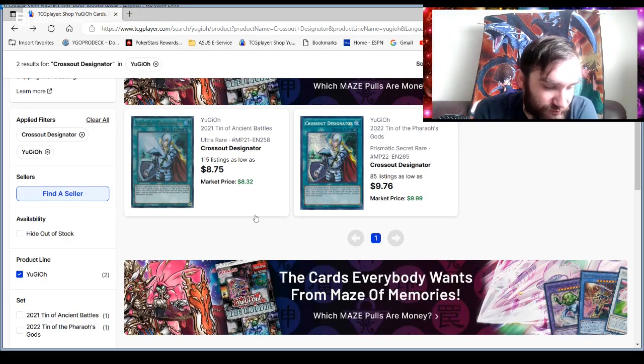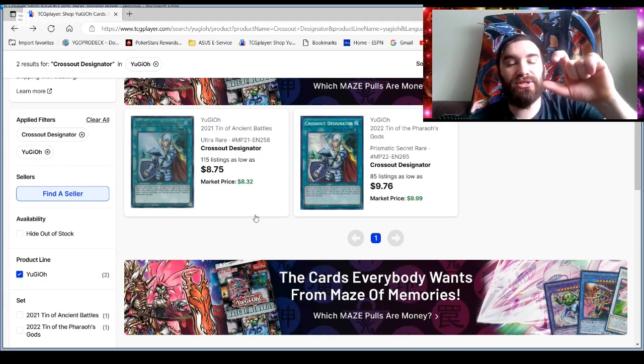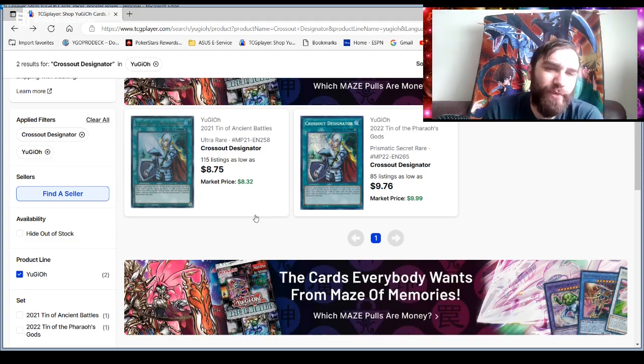Through the seller portal, if you've ever sold on TCG Player, all they have to do is go over, click on My Inventory Only, go to Crossout Designator, click over, change that 8 to a 10, and they've just manipulated the market. So it's not out of the realm of possibility that this could still go up in value, even though there's so many copies available. I think this is going to be a $10 card at some point very soon.